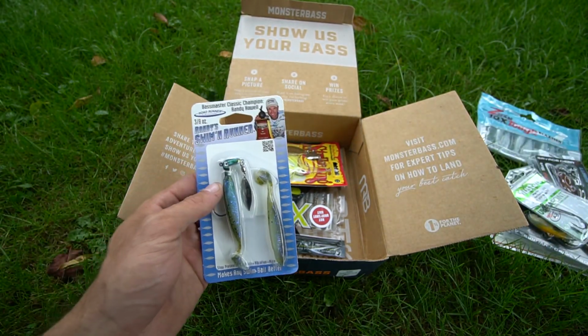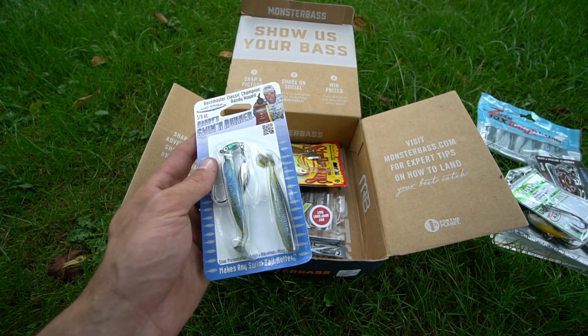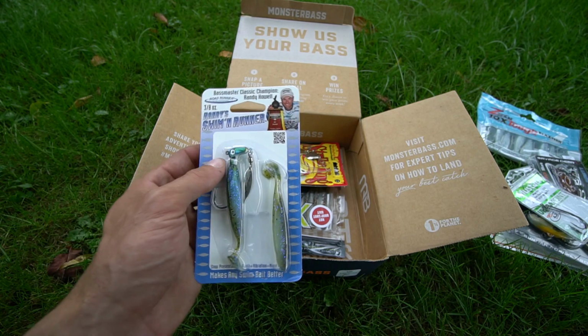Okay, and right here, you do have the Roadrunner, Randy's Swimmin' Runner. Look at this thing.